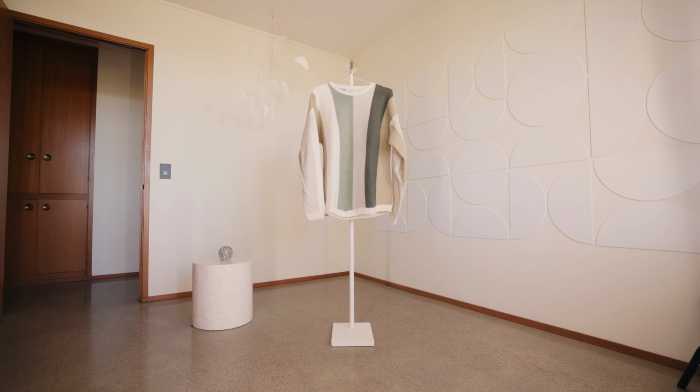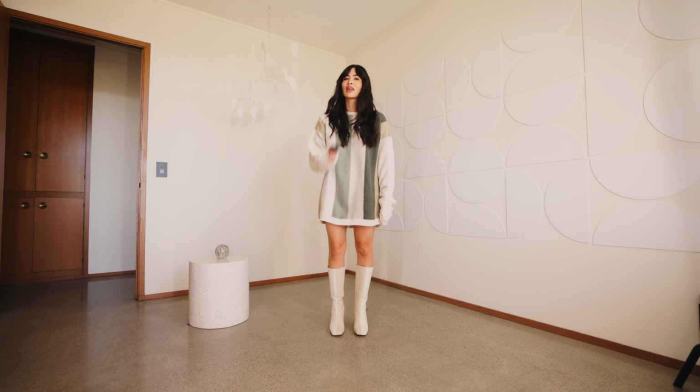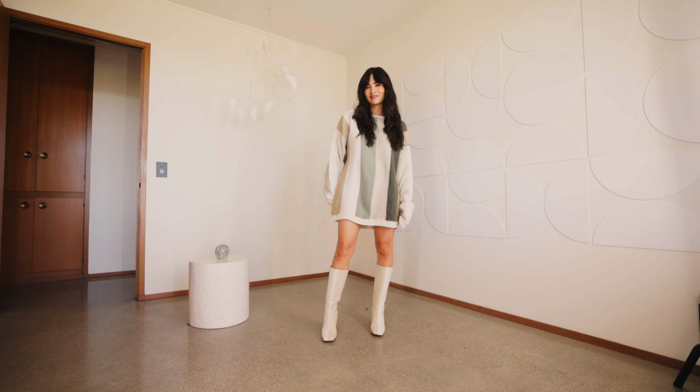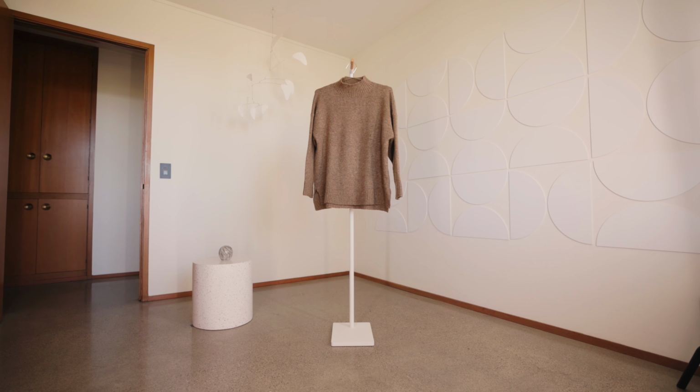Medium weight sweaters with a looser waistband were meant to be worn as a dress. You could pair them with sandals, with low profile sneakers, or better yet, tall boots. You'll find that the lighter weight sweaters with a looser band are by far the most versatile.